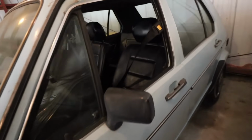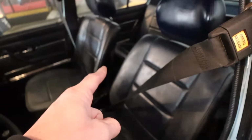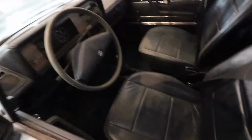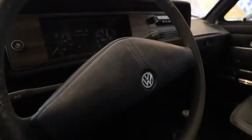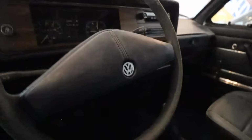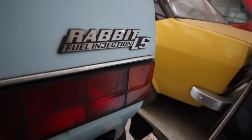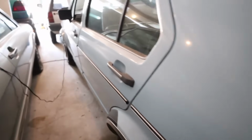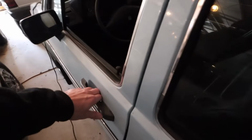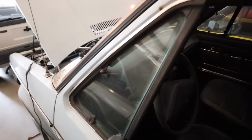But this must be an LS, if I remember correctly, because it's got the power steering, the AC, and it's got the fake leather interior. I've got one of these steering wheels, the 2-spoke with the little gel coat covered emblem in it. Mine's blue as well. I've got that exact steering wheel. A Rabbit LS. This one I think has super low miles too. This does have the pop-out smoker window in the front door.